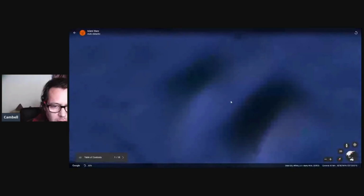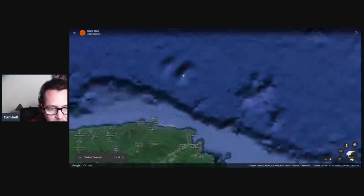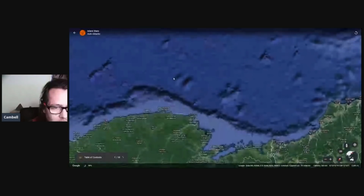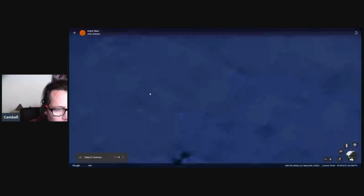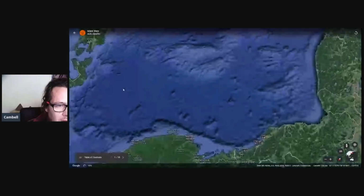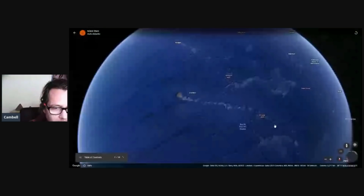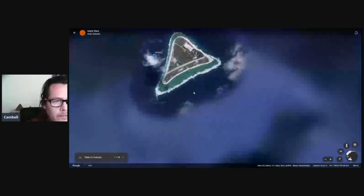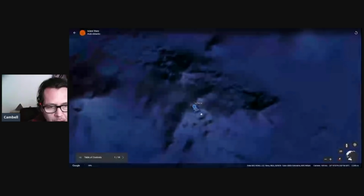And as you can see, it's completely blurred out. You can see the pixelization there. If we come over to here, still blurred, but not so much. And of course, we know this is kind of fake because Google Earth have stamped it everywhere. 2020 Google Earth. So anyway, where were we? We were out here. Okay, so we're out near Hawaii. Okay, so here we are back at the island in the middle of nowhere.